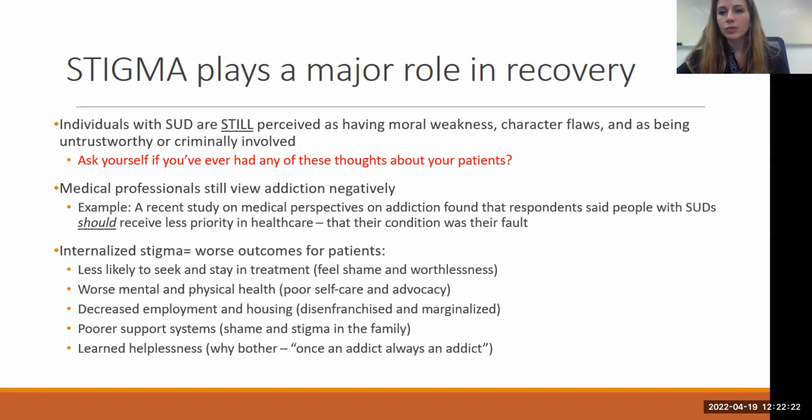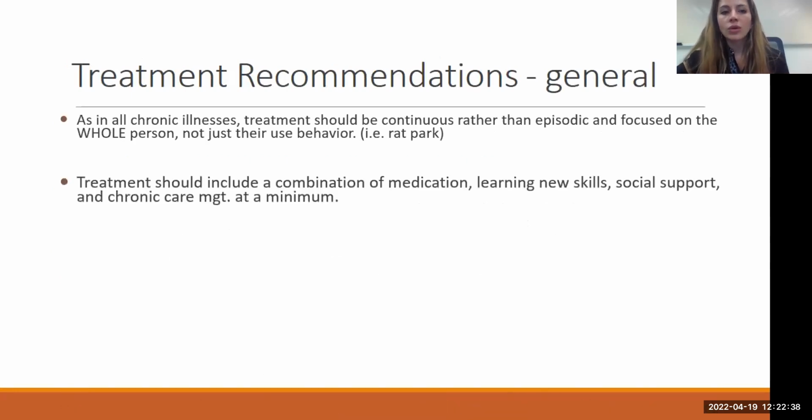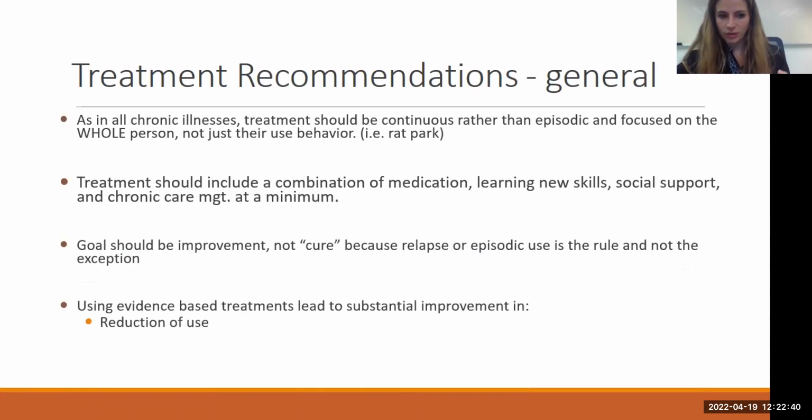And we really want to be working actively against that all throughout recovery to encourage people that they can get better, that this is something you can recover from and maintain recovery from. But we have to move out of that stigma and how that's impacting. So in general, what we want to be treating, regardless of the specific interventions, is a chronic care approach, recognizing that this is a really complicated condition and not a singular disease.